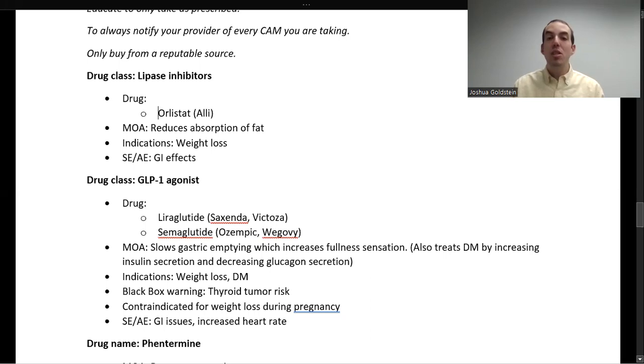This medication, I'm pretty sure all medications for weight loss are contraindicated during pregnancy. The most common side effect is going to be GI issues, nausea, diarrhea, things like that. And this medication, along with, again, most weight loss medications, can cause some level of increased heart rate.